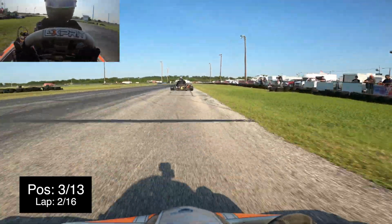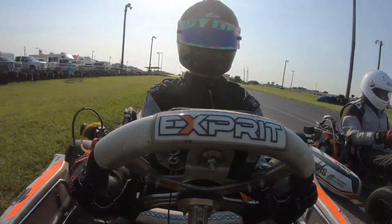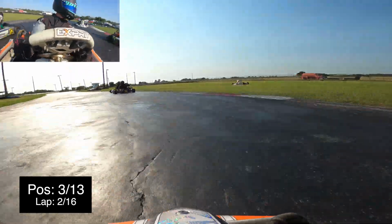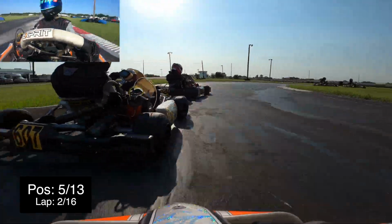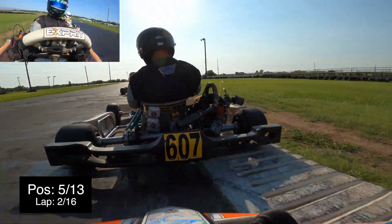Coming out of the chicane, the guy behind me decides to go for the move on me going through 7. I'm going to look for the over-under on him, and he spins out mid-corner. Kind of hard to predict where he was going. I kind of ran into him, lost all my momentum, and now Ava and my brother have passed me. That is my brother in kart 607 in front of me.